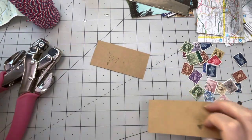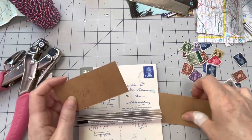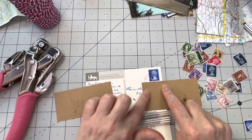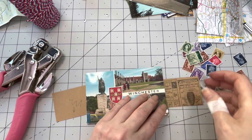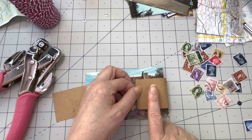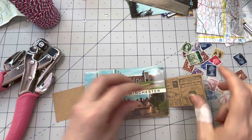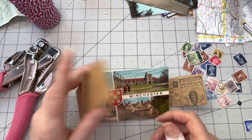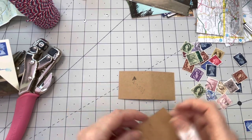So, very confusing. It could be very confusing. What I already did was mark where I don't need to decorate this bit, because it's going to be glued here. And if we flip this over, I want the faces to go this way. That's why I made a mark this side up, because for some reason I am confused today. Okay, so I'm going to decorate these with the postage stamps.